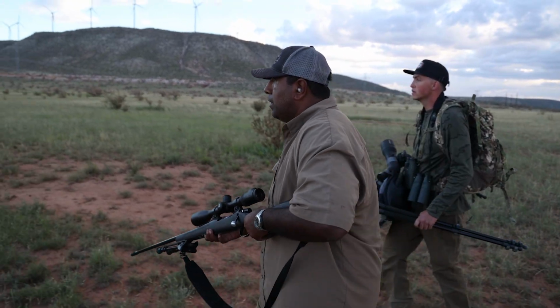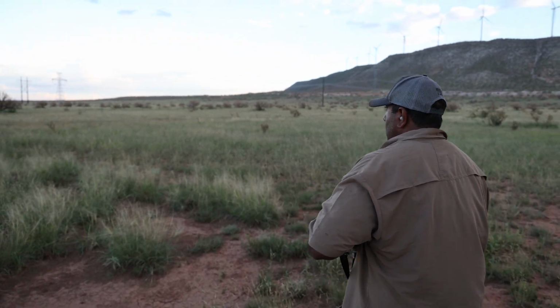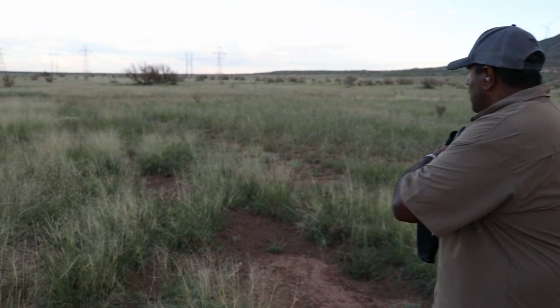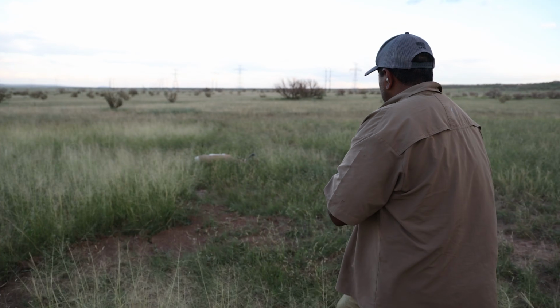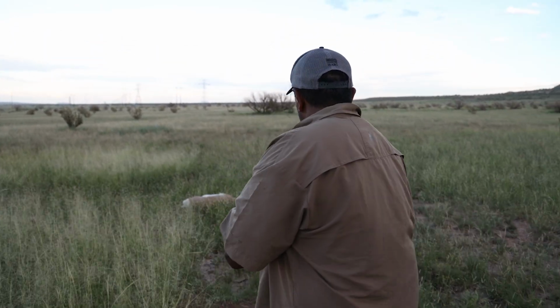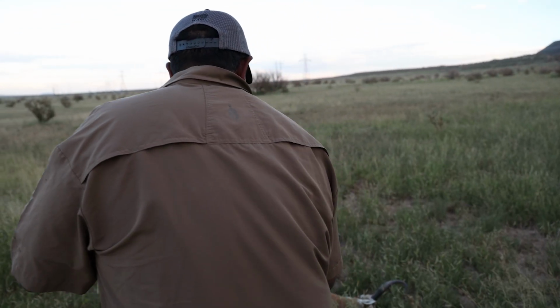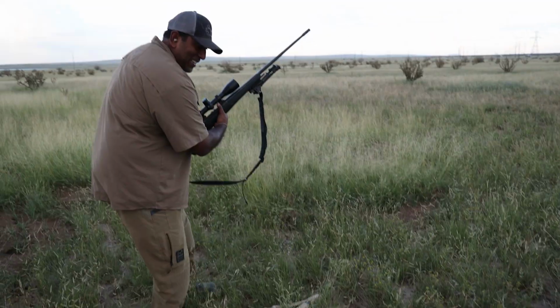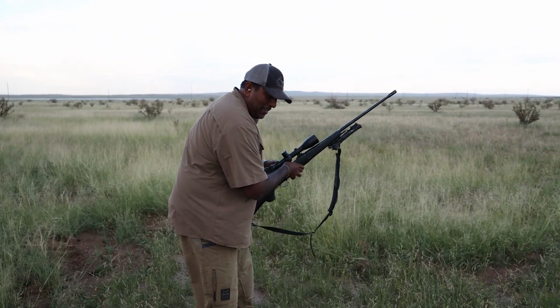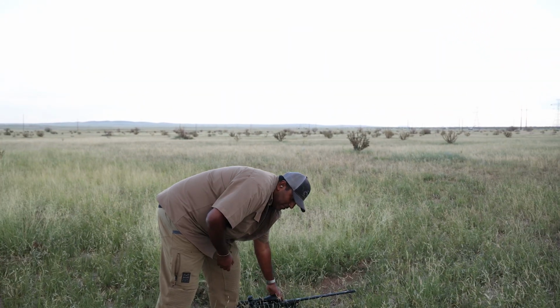Cody's got to be really close here. Dev, let me go in front. I think I see him. Looks like he's down. He's down, and we got ourselves a fantastic goat. Wow. The shot did the job.